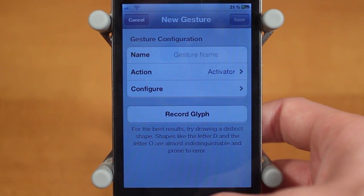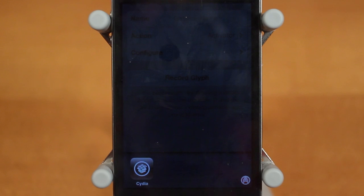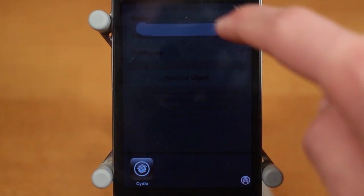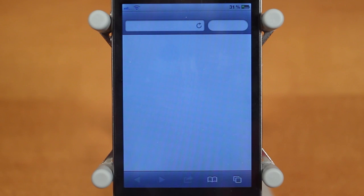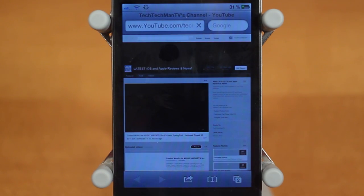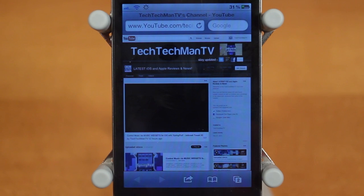So you double click your home button and it's above the multitasking, and now I can draw in one of the gestures I made. So for example, a T goes to my YouTube channel and I can let it load, and now it brings me to my YouTube channel. That's Gesturizer. It costs $2.99 in Cydia and it's highly recommended.